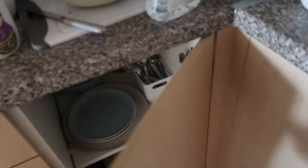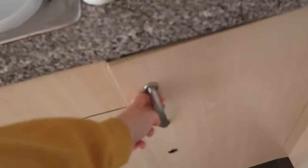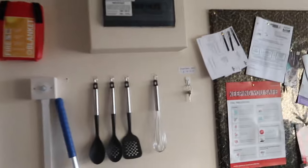In this cupboard I keep plates. This cupboard I keep utensils. This cupboard is where I keep food. I also keep food in that cupboard as well. In the back cupboard I keep drinks, but fresh food I keep up here. They're all drinks. That's kind of it really. I want to keep my utensils on the wall there.